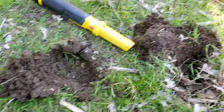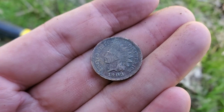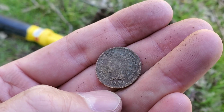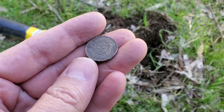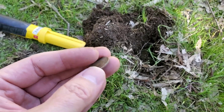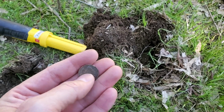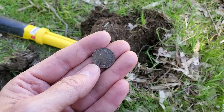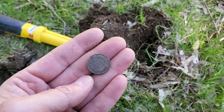Yes, this might be the greatest detecting day of my life. I found another Indian head. Another 1903. I had to really rub the date off. It was pretty crusty when I first pulled it out. Back-to-back '03 Indian heads. It's still got a little bit of shine to it. Man, they come out of the ground looking nice over here. I ground balanced at 55 over here. I ground balance at like 90 over in Fresno, come down here towards LA and I'm ground balancing at like 55. It's bonkers. Great dirt. Look at that, 1903 back-to-back Indian heads.